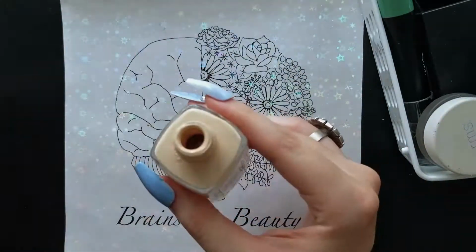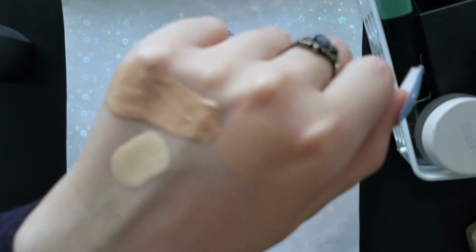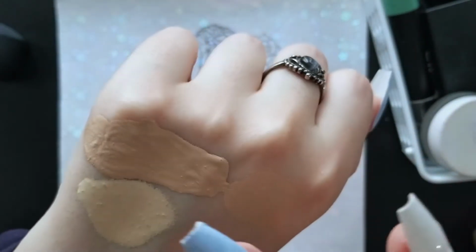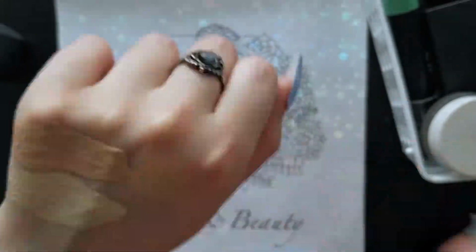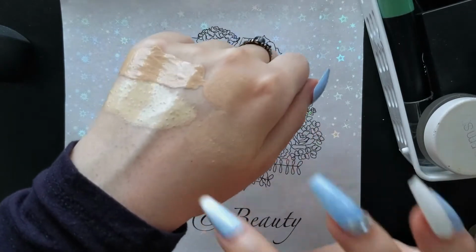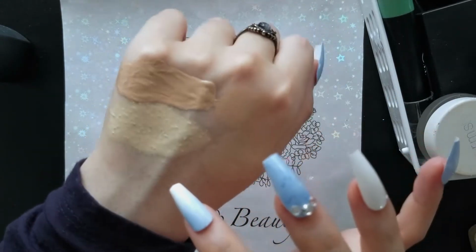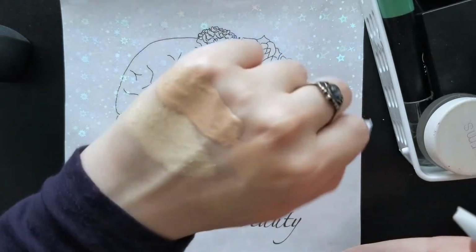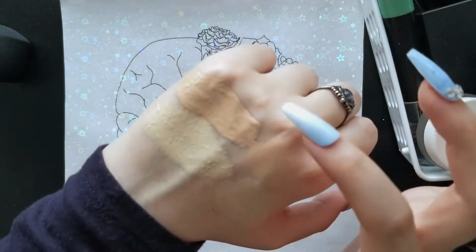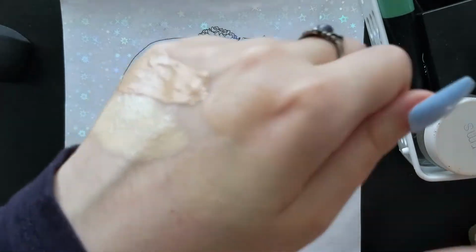Okay, let's do the next shade. As you can see, this is more of a watery kind of formulation. So I'm just going to tilt my hand and let it run down. I feel like this one matches my hand the most because it is very much a light, very, very fair yellow undertone. It's not neutral, I wouldn't say. It does lean a little bit yellow. And this one you can see leans more like a tan, peachy kind of shade.